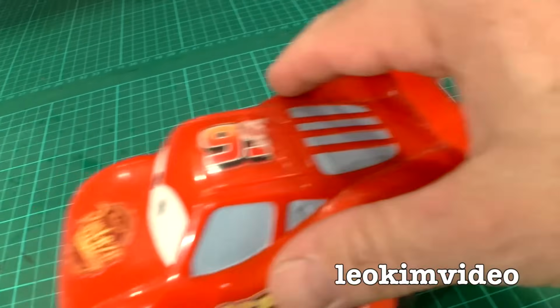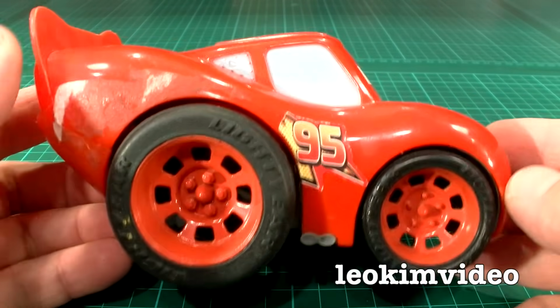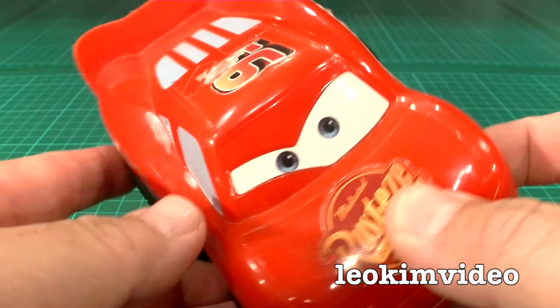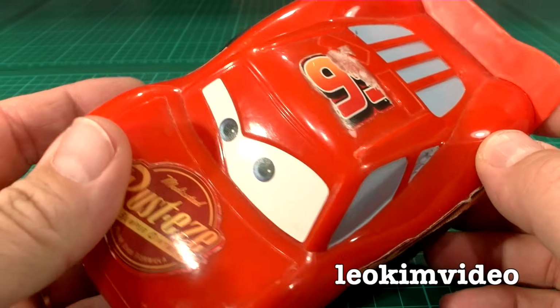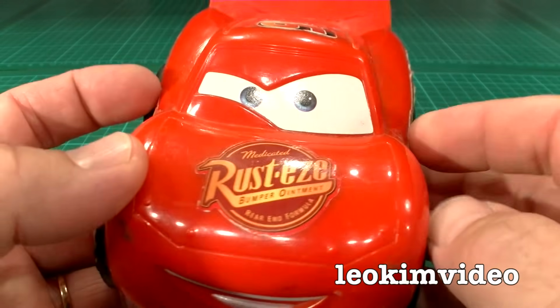Whoa! And we're going to look at this Lightning McQueen next. Okay, this Lightning McQueen toy, it looks like it's had what I would call in the Thomas realm a bit of Thomas love. What are we going to call it with McQueens, hey? A bit of Cars love. I don't know what we're going to call it yet, do we?